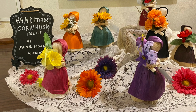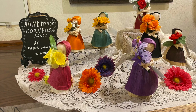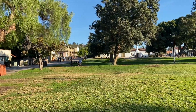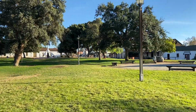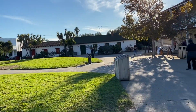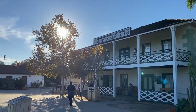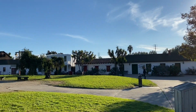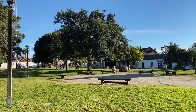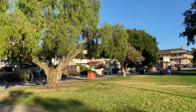Corn husk dolls, that's kind of neat. I guess the girls could play with them back in the day. Walking around, this is a view of the center courtyard area there, all the buildings built up around it. It was a beautiful day. They're all beautiful days there in San Diego. It's pretty nice. Very nice.